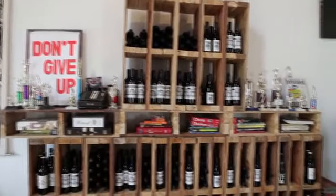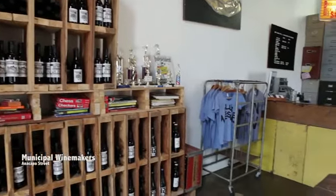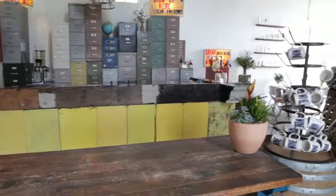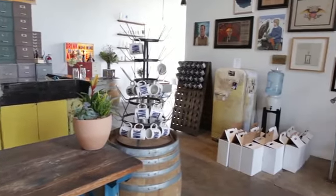I have a few wineries that I like. My favorite has got to be Municipal. I like the rustic feel of that place, and it's kept the industrial vibe of the building that's very specific to the Funk Zone.